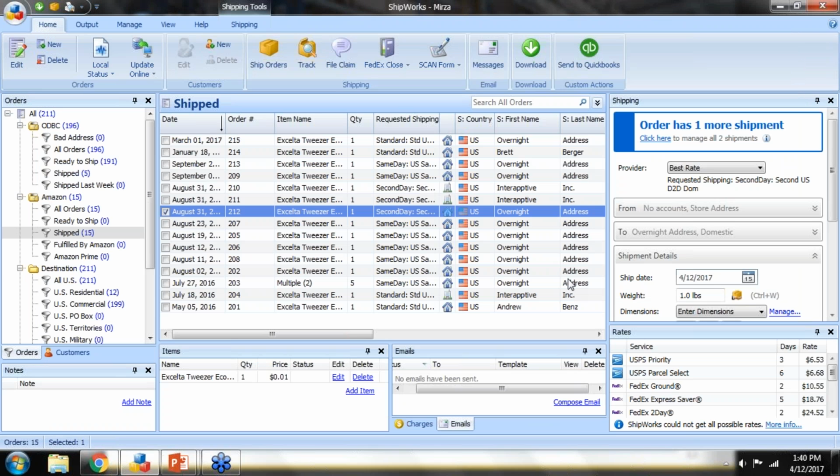Great. Can you export a tracking number directly to QuickBooks without going to Zapier? Currently, no. We don't have a direct integration with QuickBooks. You can do it through Zapier. There's a company called CloudCart Connector that builds third-party integrations with QuickBooks. They have an integration for ShipWorks, but we don't have a direct connection to QuickBooks. You'd have to take a hop through some sort of third party.